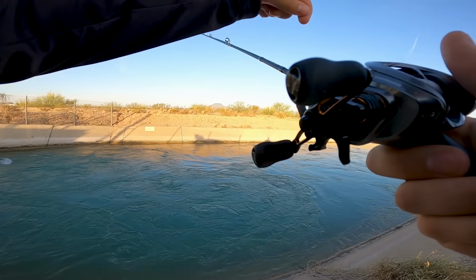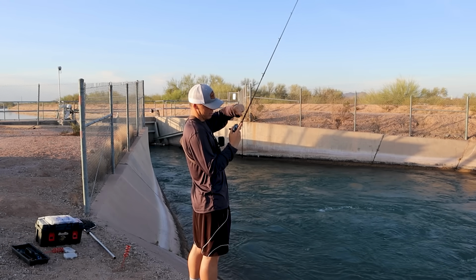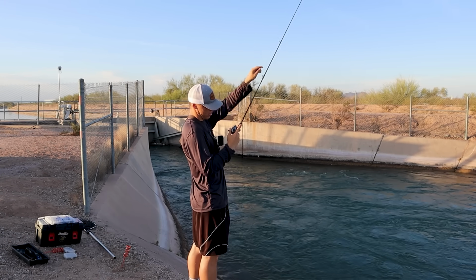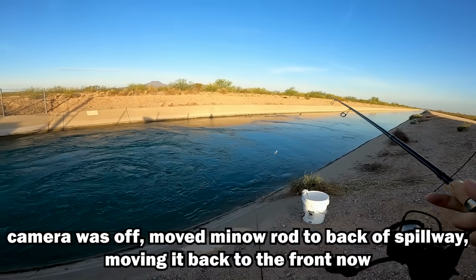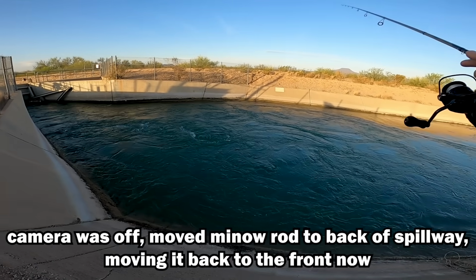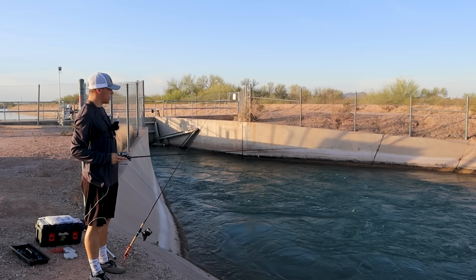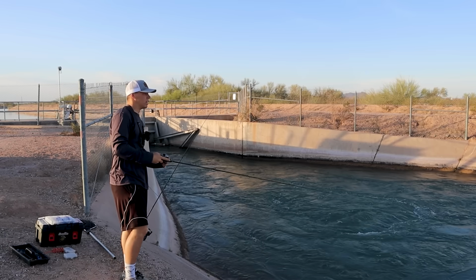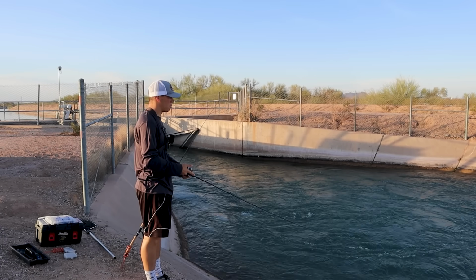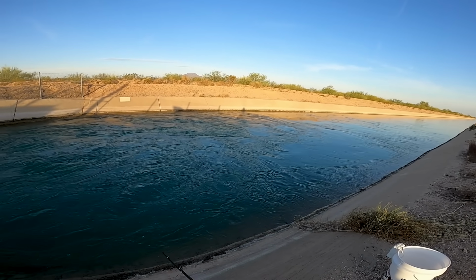Uh-oh, and backlash. Dang, well, we're one fish up, two fish hooked, and I don't know how to fix backlashes apparently. Oh, all right. Guess we'll cast it back out here. At least we have a fish up though. I will not complain with that. Give it a little longer here. I'm not seeing any kind of pickup on the bite. Then we're gonna switch over to the other spillway.